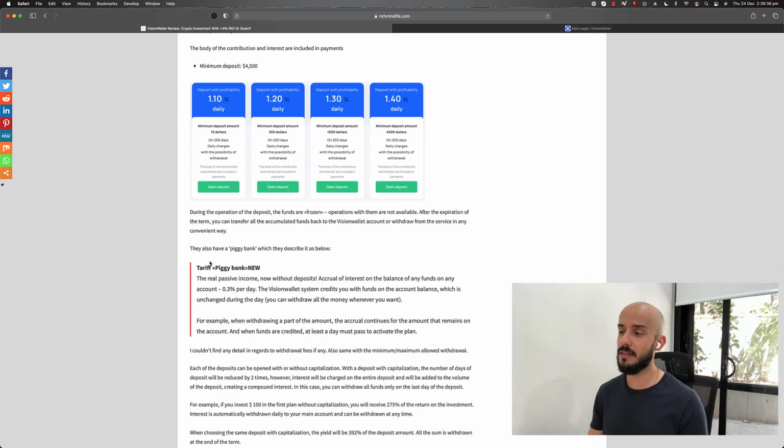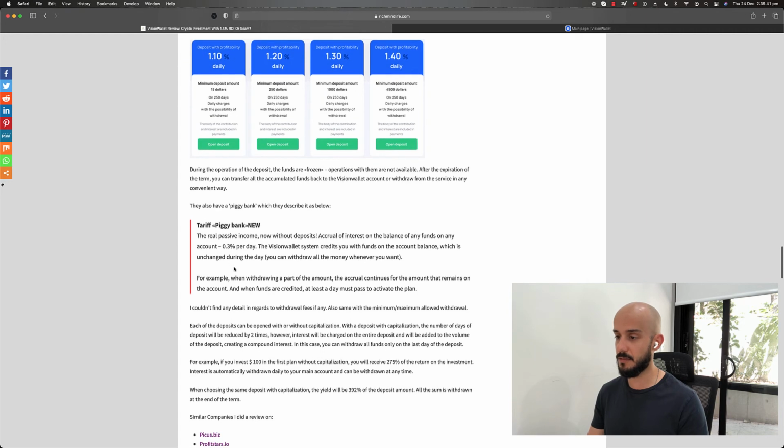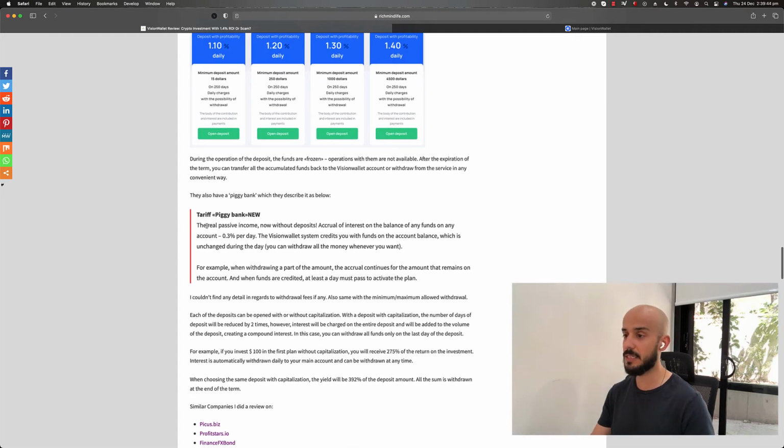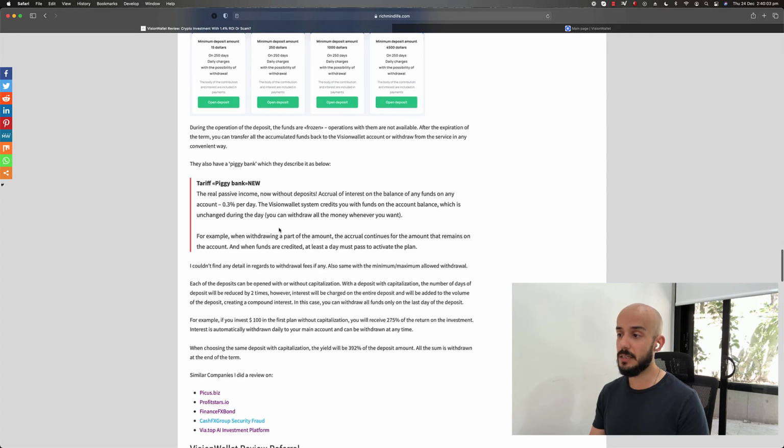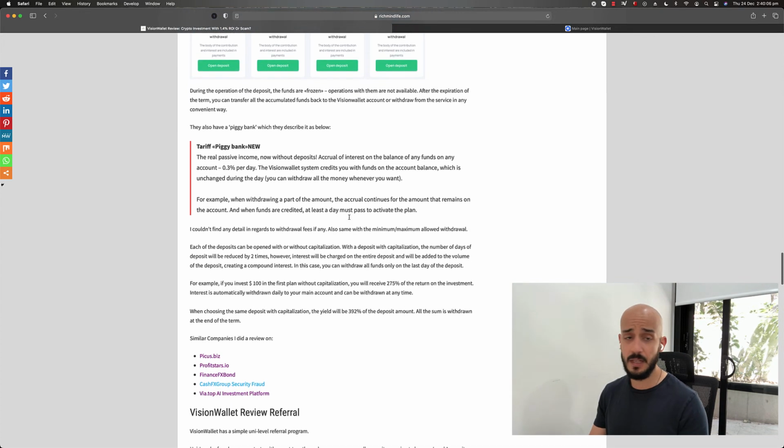They also have a thing called piggy bank, which they describe as below. So this is grabbed from the website. They say, the real passive income now without deposits. So accrual of interest on the balance, basically accumulation of interest on the balance of any funds on any account, which is 0.3% per day. The VisionWallet system credits you with funds on the account balance, which is unchanged. And during the day, you can withdraw all the money whenever you want. For example, when withdrawing a part of the amount, the accumulation continues for the amount that remains on the account. And when funds are credited, at least a day must pass to activate the plan.